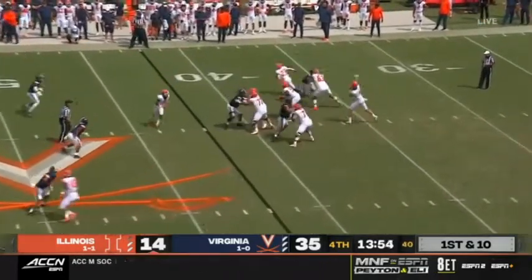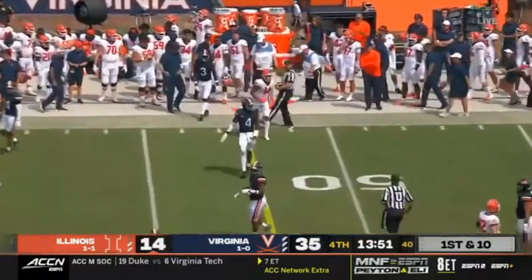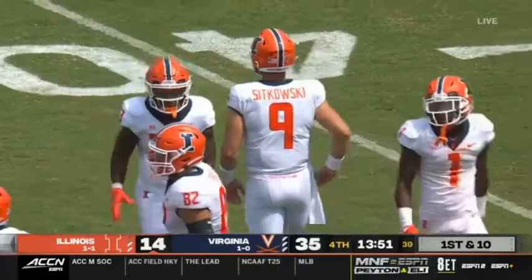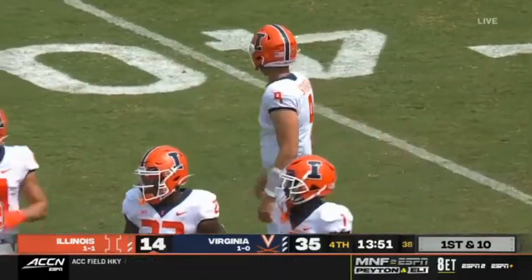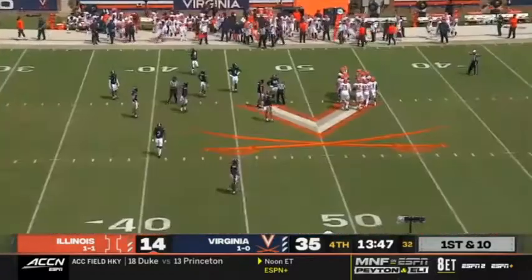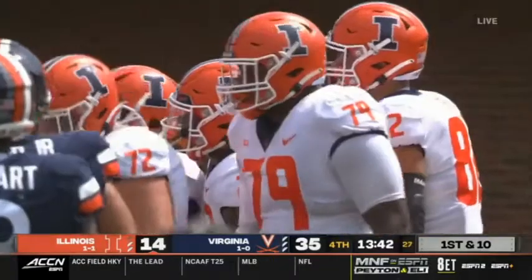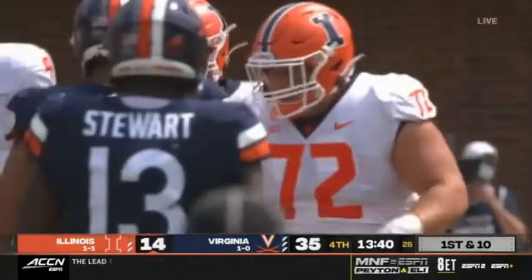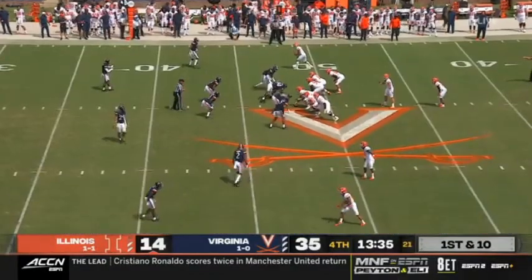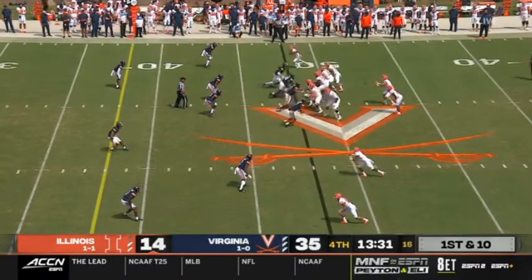Illinois wants to move fast. Sikowski to the outside. Connects with Casey Washington. Illinois is really not a tempo team. However, it does seem like Art Sikowski is more efficient when they're going no huddle or quick and just throwing the ball. His 2-minute drives have been really productive, and they're kind of in that situation right now. Start of the fourth quarter, down 21 points. And if Virginia isn't expecting it, that's something right there.